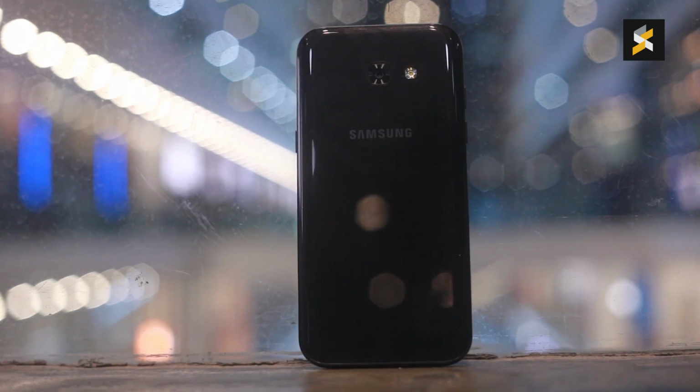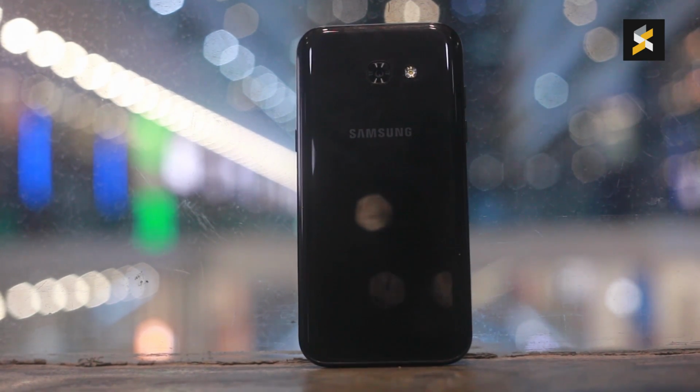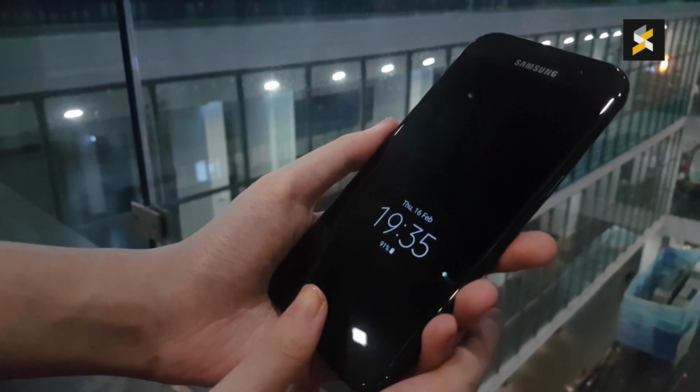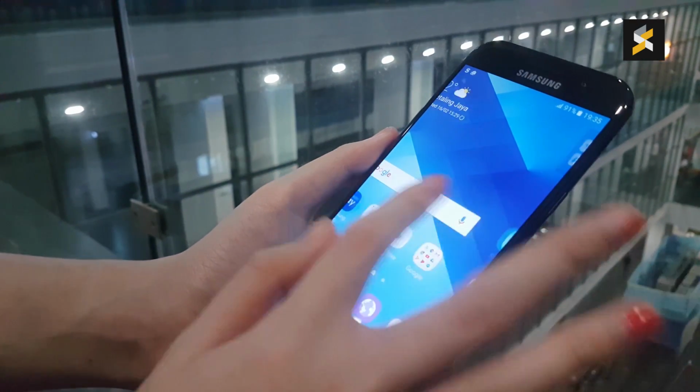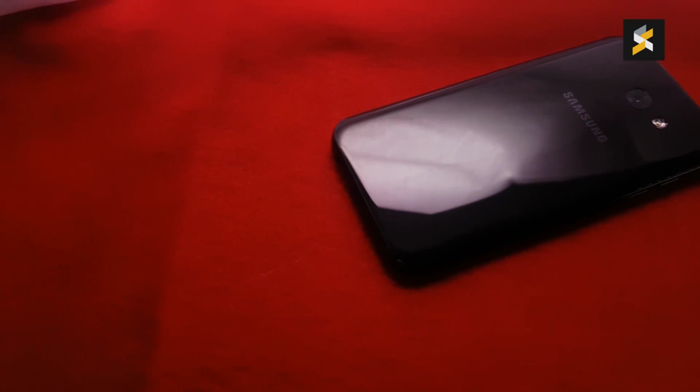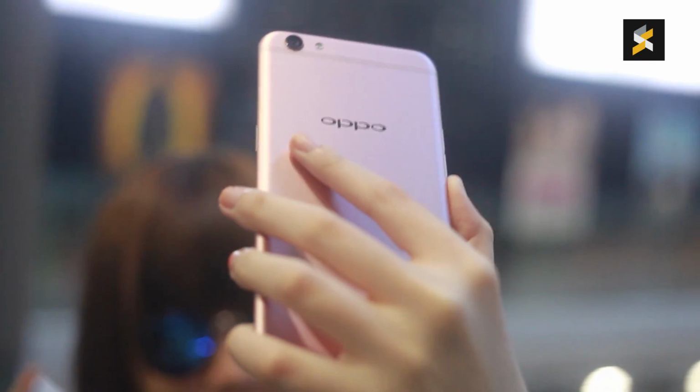Usually this isn't enough to really kill the Galaxy A5. Its pros still outweigh the cons, and if you're looking for a mid-range device from a big brand, this is a good choice. However, Samsung's A5 isn't the only mid-range smartphone from a major brand. This time, Samsung's got a challenger, and it comes from China's largest smartphone manufacturer.